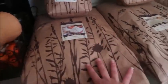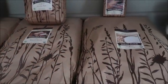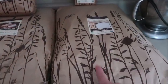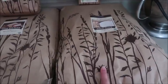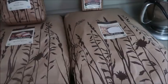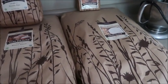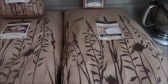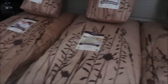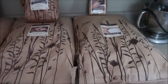These big bags on the bottom are 25-pound bags. What I have not done yet is get some food grade buckets with gamma lids, and I'm going to store these in those. I'll probably do a video showing you how many buckets this takes, because I'm going to need to rearrange my storage so that I can keep this much flour on hand, because this is obviously going to last at least 6 months.